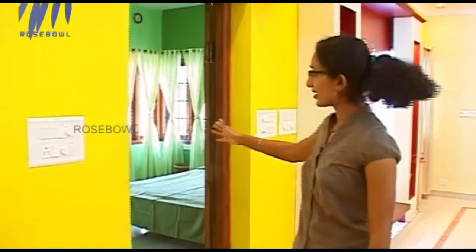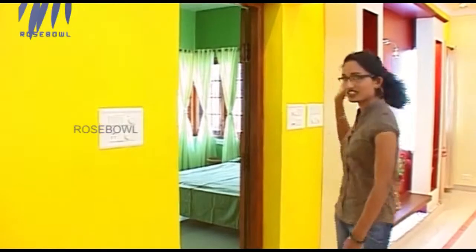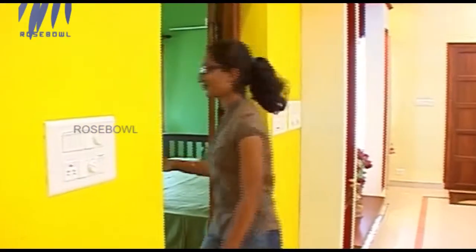Moving forward, we have a guest bedroom to this side, and you know the color is different. It's green color. It's contrasting with the color scheme here. Let's just have a quick look over there.